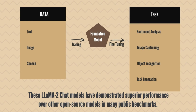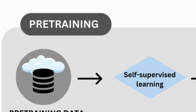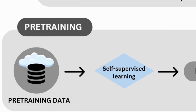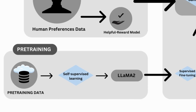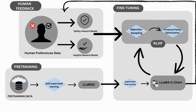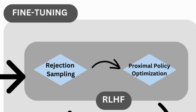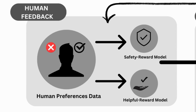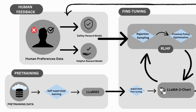Illustration in this figure shows the training process of Llama 2 Chat. The training process for Llama 2 Chat starts with pre-training on publicly available online data, followed by supervised fine-tuning to create an initial version. This version is then refined iteratively through RLHF, rejection sampling, and proximal policy optimization. During the RLHF stage, accumulating human feedback is crucial to fine-tune the reward model without significantly altering it, ensuring the stability of Llama model training.